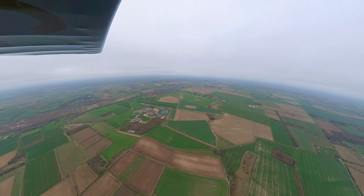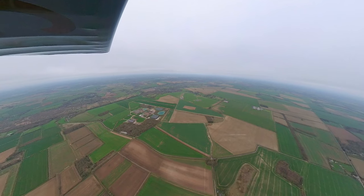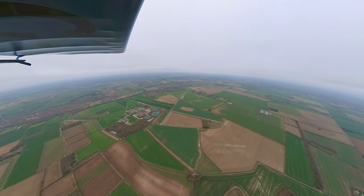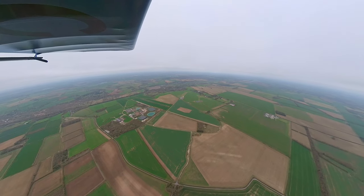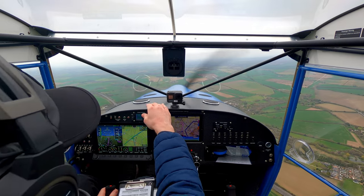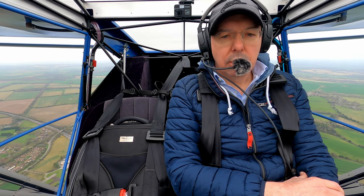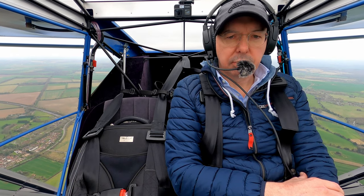Well, I'm very sorry that's not a particularly pretty view, but hopefully it won't be long before we are at Popham. As soon as I get to Bullington Cross, I'm going to switch over frequencies to Popham, and then I'll give them a shout. Hopefully they won't be too crazy busy. Right, let's switch over to Popham. Approaching waypoint. Popham Radio, Golf Charlie Oscar Charlie Golf, requesting join.